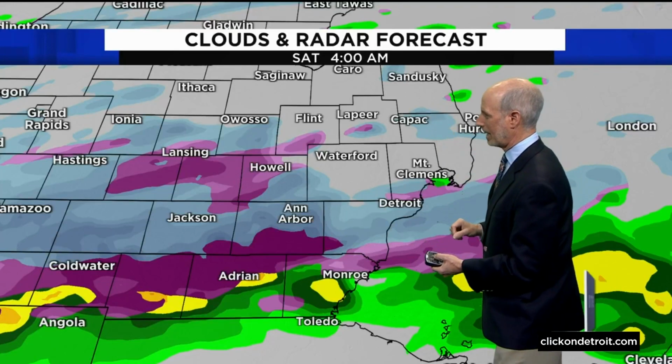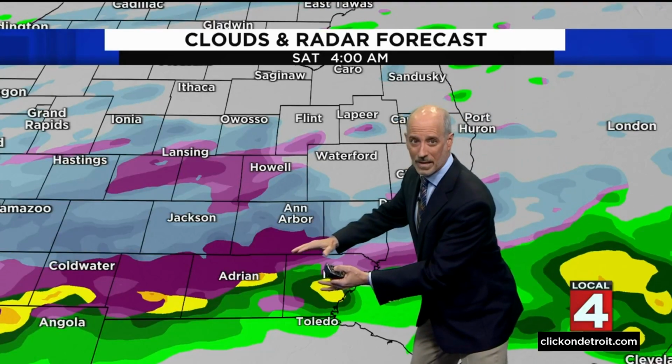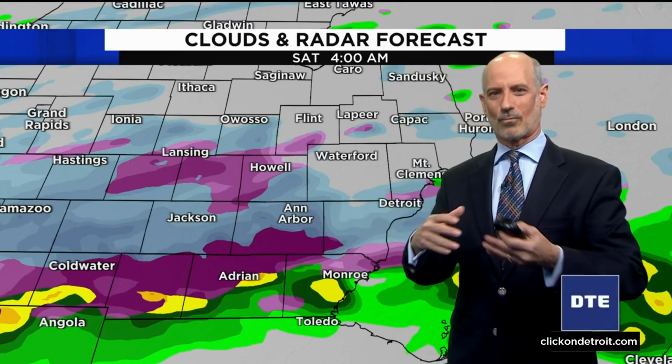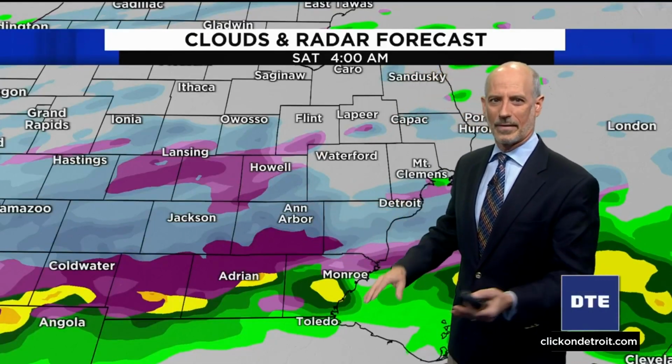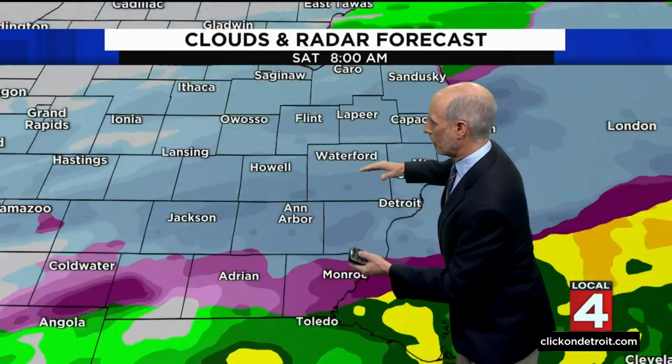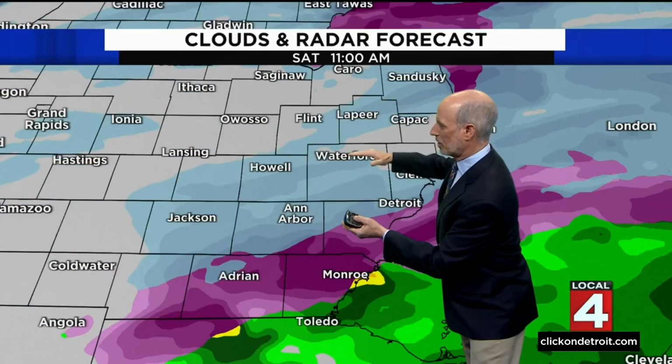So this is, again, 4 o'clock in the morning. And you can see to the south, this purple is a wintry mix. That could be snow, sleet, freezing rain, just a mix of everything. And then down near the state line, this could be all rain, but notice farther to the north, you're going to see that this is going to become just snow.